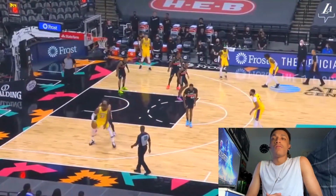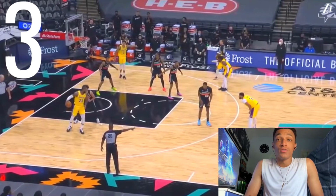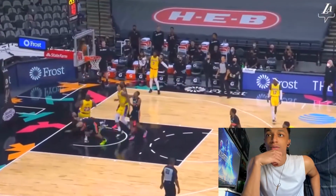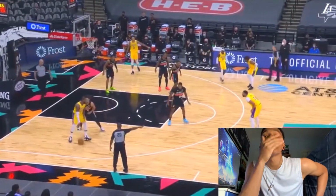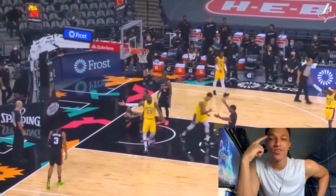In this situation, what does LeBron do right here? Pass over to AD, or the guy behind the other guy there with the headband. As we move on throughout this video, you're going to start to see the incredible pressure that LeBron puts on not only his primary defender, but also the help defender. Why didn't I read that? I was overthinking too much.